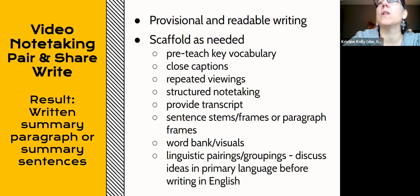How do I feel about whole class writing for high beginners? That's a great question. Lorna, would you be willing to unmute and say a little bit more about what you mean by whole class? Are you talking about collaborative writing where the teacher is leading that writing? Yes, I am.